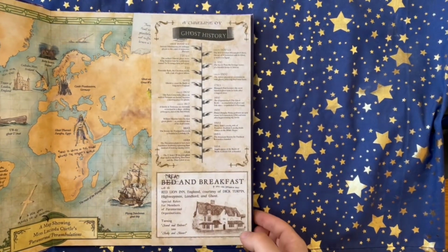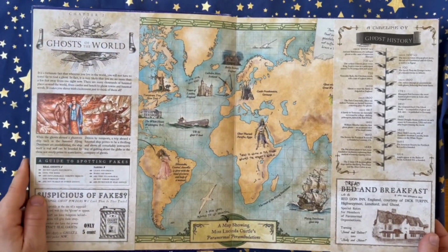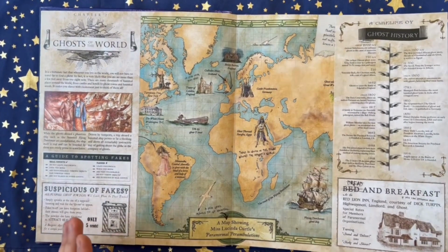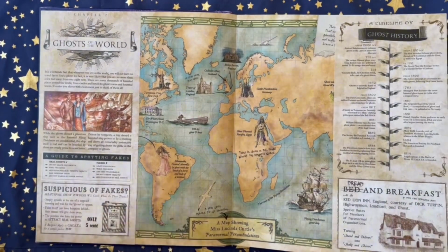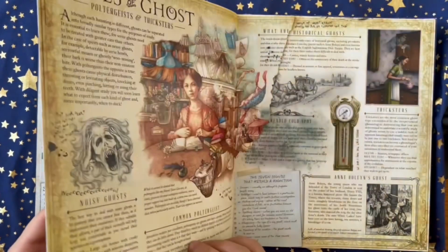Again, the illustration and this map, it's literally an item that I would like to have printed and just, you know, framed and on the wall, because all the maps in the ology series are just so beautifully done.